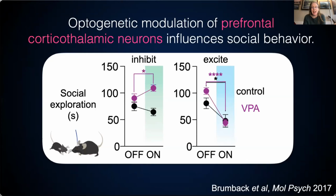So this was very counterintuitive because we had anticipated that activating these hypoactive cells would have been beneficial. We thought, they're not as active as they should be. Let's activate them, and that should help, right? But that's not the case. Activating them further really disrupted things, and inhibiting them further really helped things in the autism model mice.